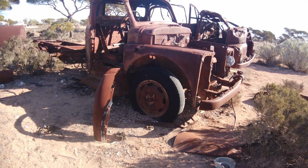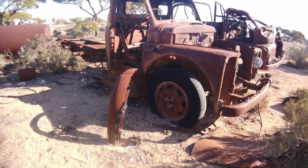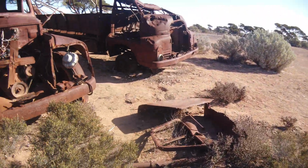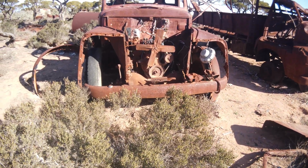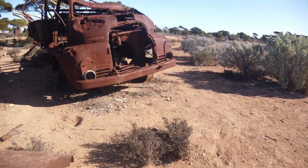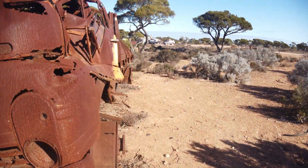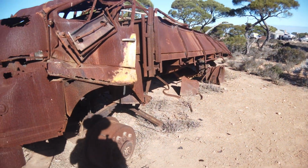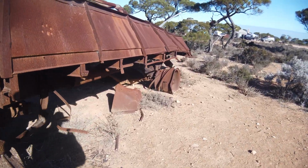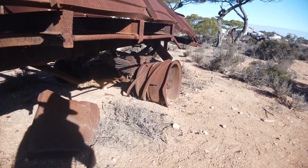Oh, look at these old trucks. Not sure what that'd be. It might be an old Bedford. You know, tyres last a long time, don't they? Even when they sit in the sun for decades. I think this is a Bedford for sure. Looks like this Bedford must have rolled over, I'd say. Gosh. Is that a Bedford truck? I think it is, yeah. Look at those old springs down there. Standing the test of time.